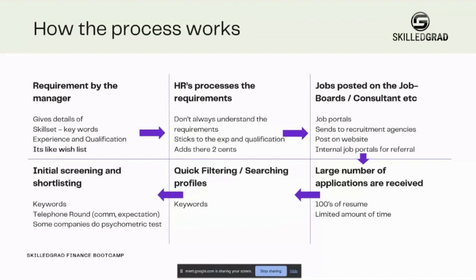Now these are requirements, and no doubt some of the profiles may require this as a primary requirement, but the majority of them do not have this as a primary requirement. You should be able to segregate the two: what is the primary requirement and what is not the primary requirement. If you're able to do that, then you can apply to the right set of jobs.